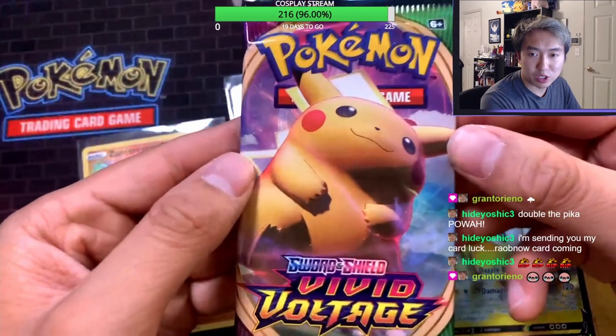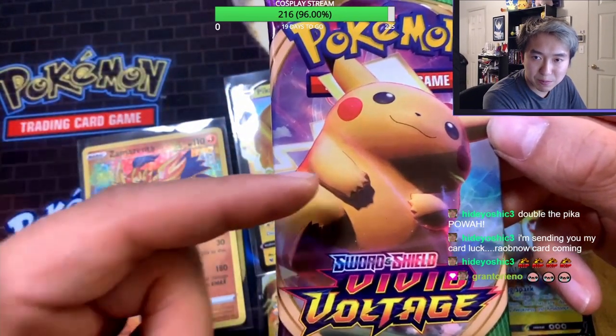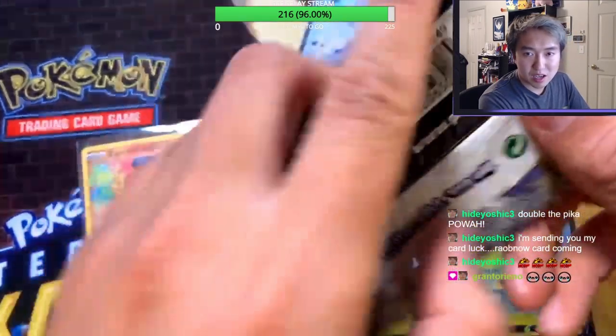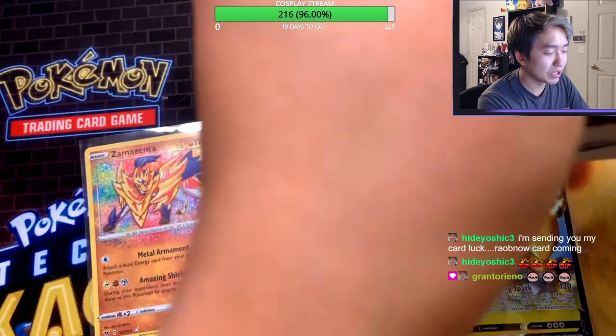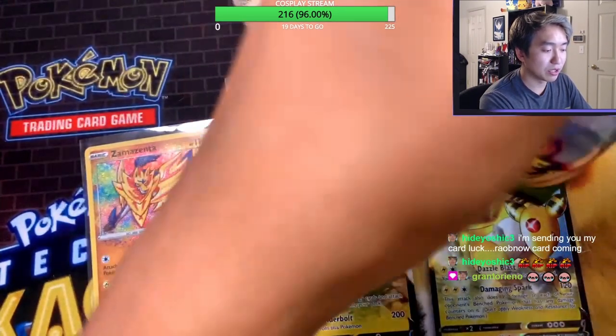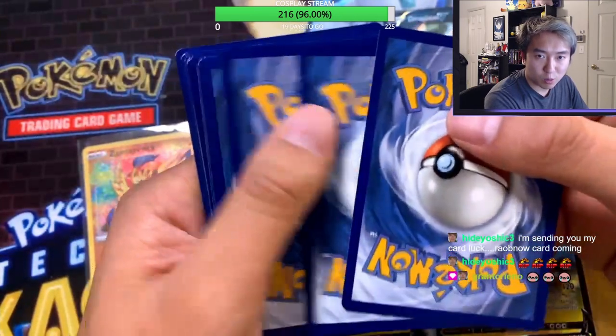So last pack here with the Chungus Pikachu. He's been looking at us, guys. He knows he's been taunting us all night. Will we go out into the darkness? Maybe. We'll see what's gonna happen. All right, last pack, guys. Force to the front.